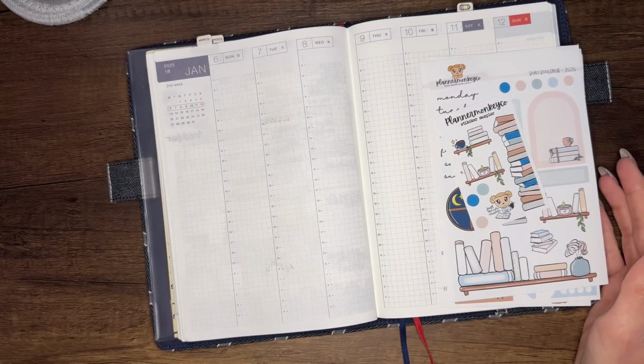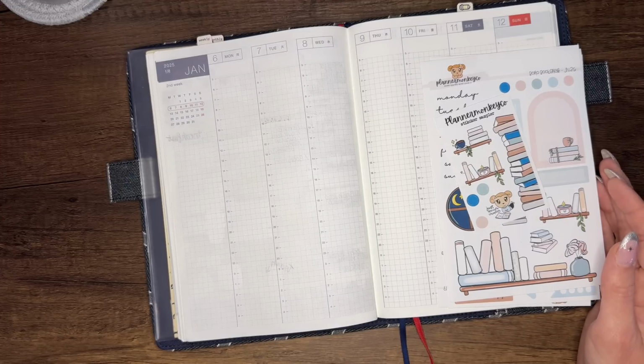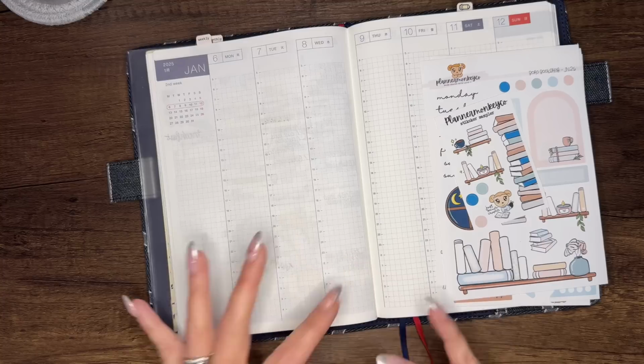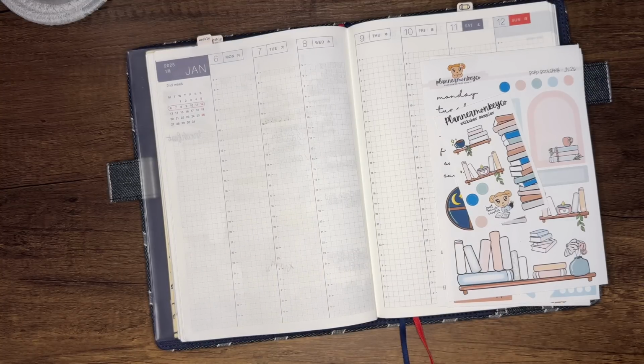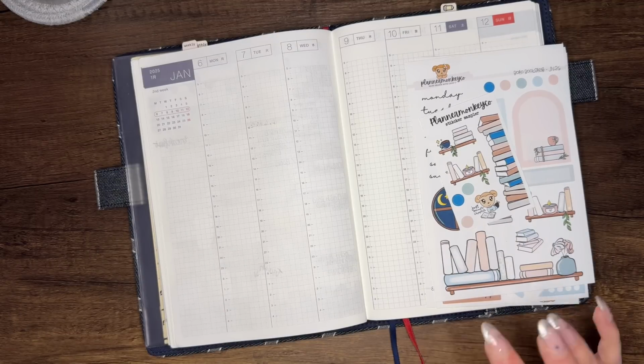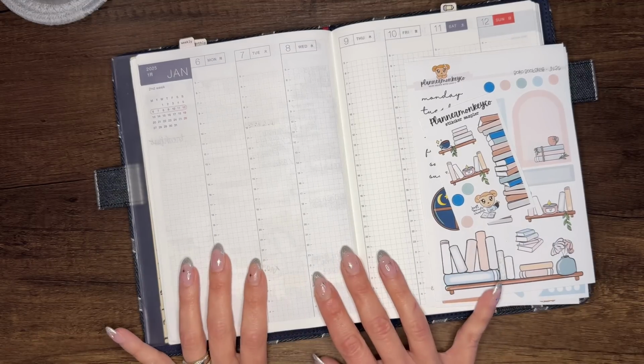I do have a lot of other favorite sticker shops that I would love to use in my Hobonichi Cousin. I currently use other shops in my Hobonichi weeks and journaling and things like that. But I thought it would be nice to use some other sticker shops in the Hobonichi Cousin.